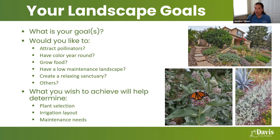There's a lot of different goals that you might have. And depending on what those goals are, you're going to be looking at modifying your landscape in a different light. And so that's the most important thing to figure out first, is what your goal for your landscaping is. Once you figure that out, then you can go into plant selection and maintenance and what you're actually going to put there, because that determines the framework for how you'll be doing everything else. Next slide, please.